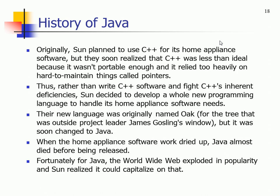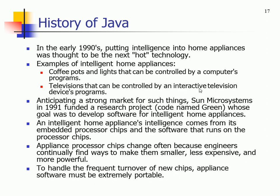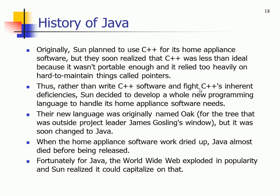It says originally they planned for C++ for home appliances, but they said, you know what, that's not very portable. It's not powerful enough. It's not as secure either. It relies heavily on pointers, which we haven't got to yet, but we will talk about that. So rather than fixing it, they came up with Java. The new language was originally named Oak for the tree that was outside their window and soon changed to Java, probably because they were drinking coffee. Everybody started to use it.